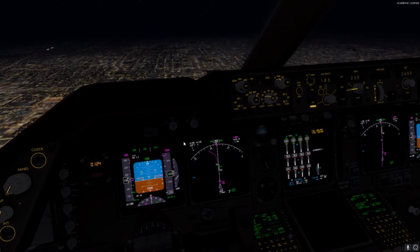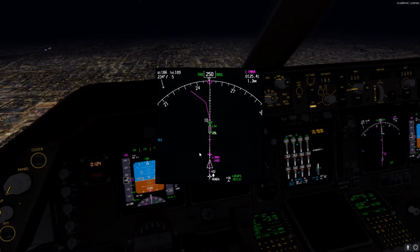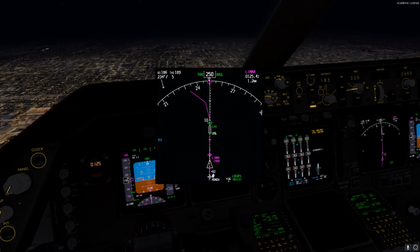Roger, Frontier 111. So I'm just trying to keep fast in case we have anybody lined up behind us. We have this guy coming in 2-4 right over here.